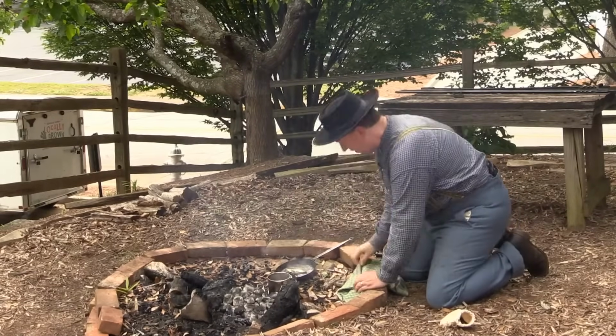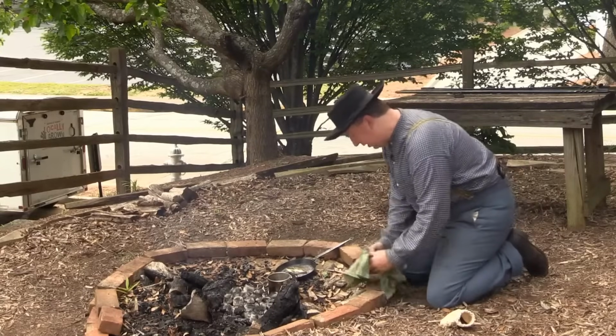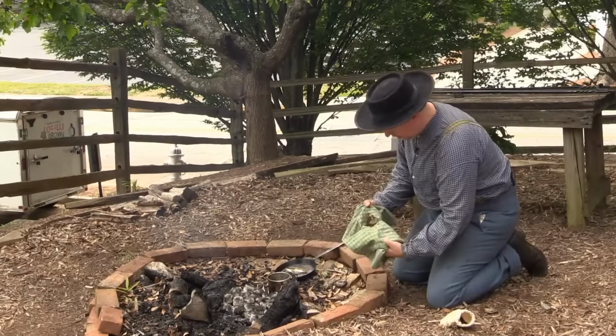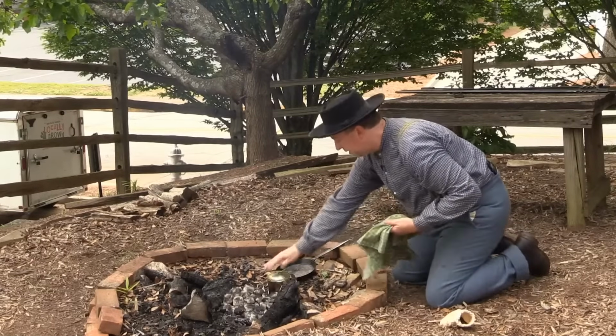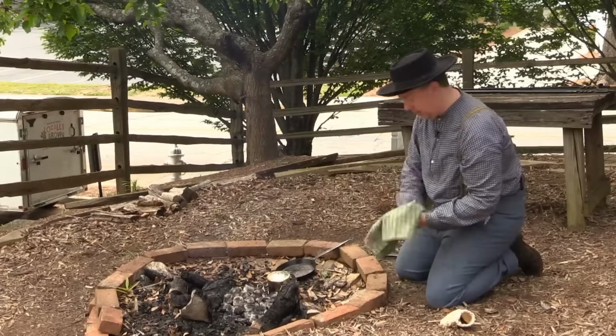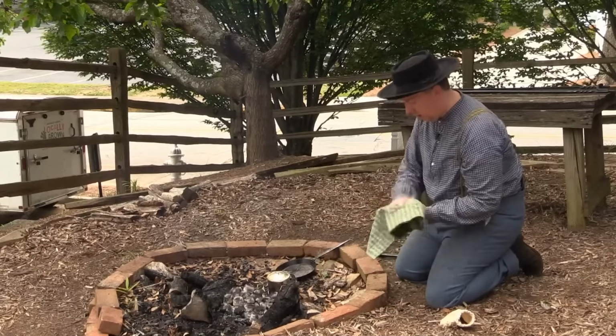I'm going to open that up. We're going to just put those ground up coffee beans in the coffee there and let that boil up. So that can be getting ready while we do the rest of it.